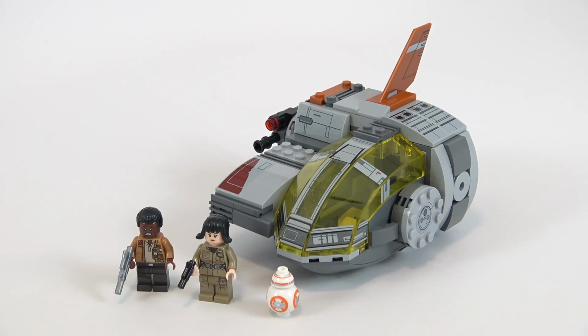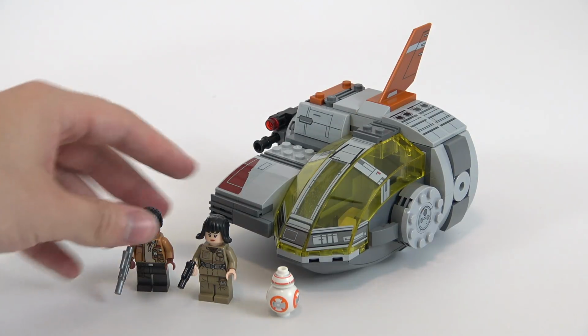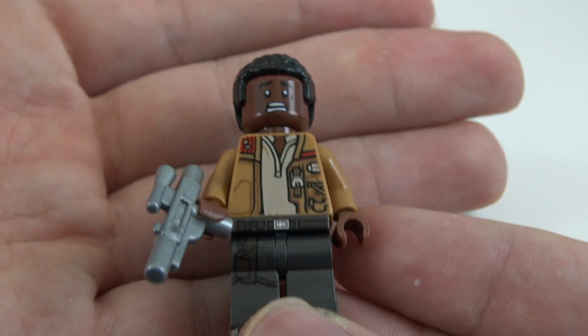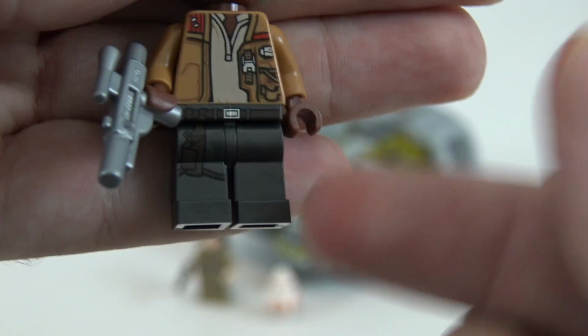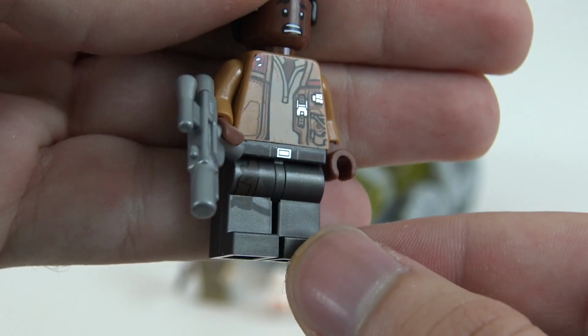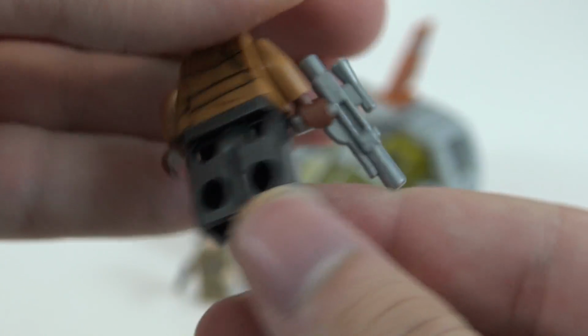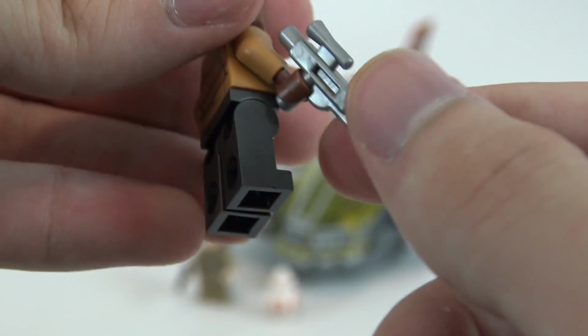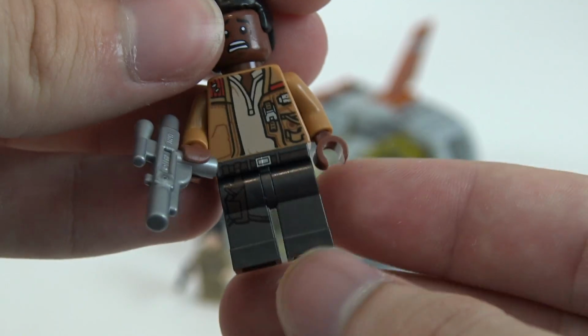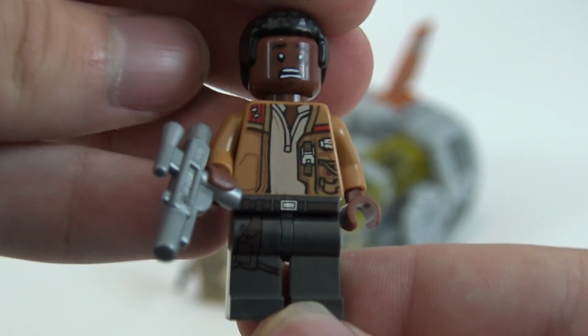Alright guys, so let's take an in-depth look at the Resistance Transport Pod. As always, we'll go ahead and start off with the minifigures. So first up is Finn. I think the only new difference about him is not his face or his torso, but he has a different colored pair of legs. He has kind of this Han Solo type of belt going on here, but it's this dark space gray color. It's not quite black, not quite gray. It's right in between. It's almost got a little metallic look to it.